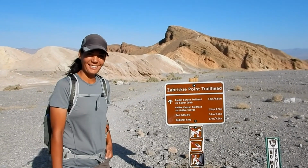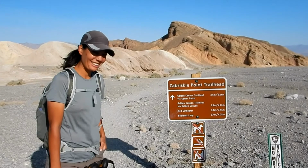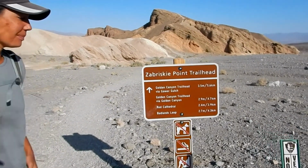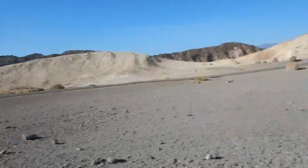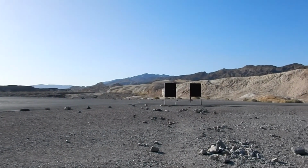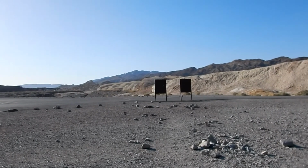Good morning from Death Valley National Park. Julie and I are here at Zabriskie Point trailhead. I'm going to turn around because it's kind of windy. It's about 8:30 on April 9th, 2018.